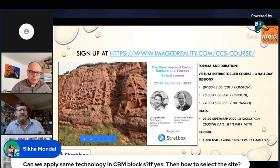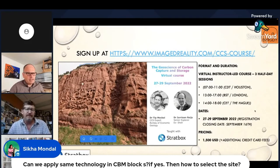Not the CBM per se, but the CO2 to displace the methane. I've been in the K-12 field in the Netherlands. They have used CO2 injection to up the pressure and recover some additional gas. It's slightly different.